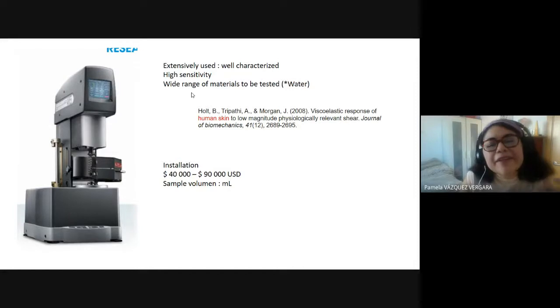They have a high sensitivity, and they can be used to measure a wide range of materials, even human skin. But the interesting thing, or one of the details that are maybe not so well known, is that water is very, very difficult to measure in these instruments, because as the viscosity is so small, they are not so sensitive to this. So blood is not a very high viscosity fluid.